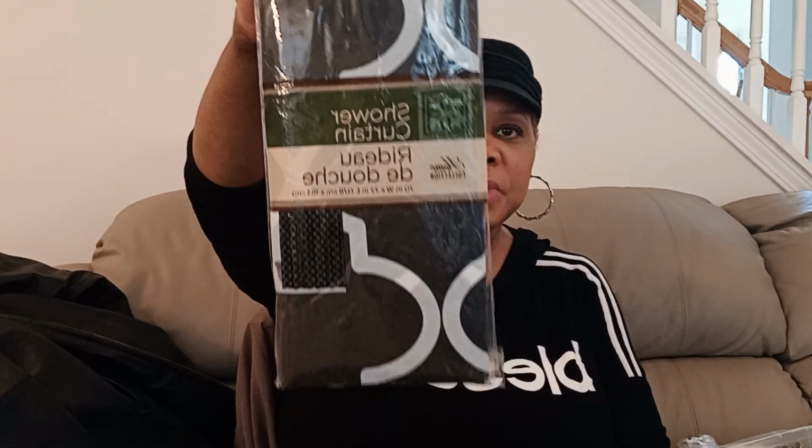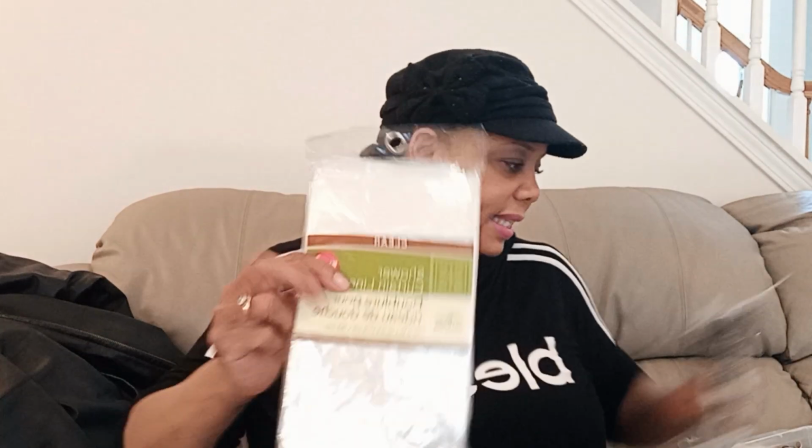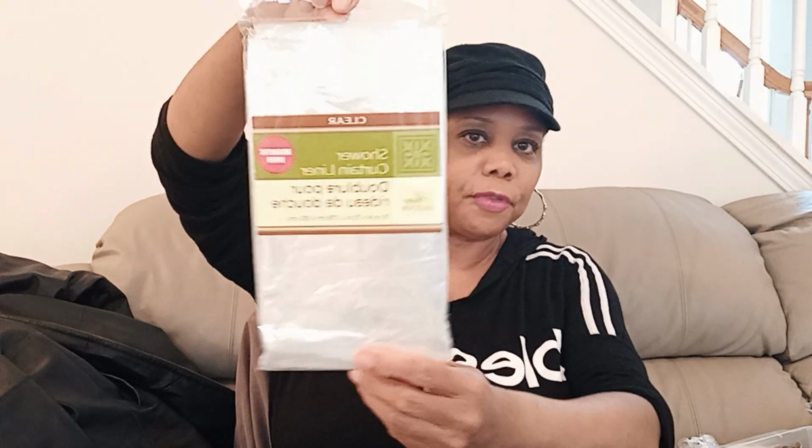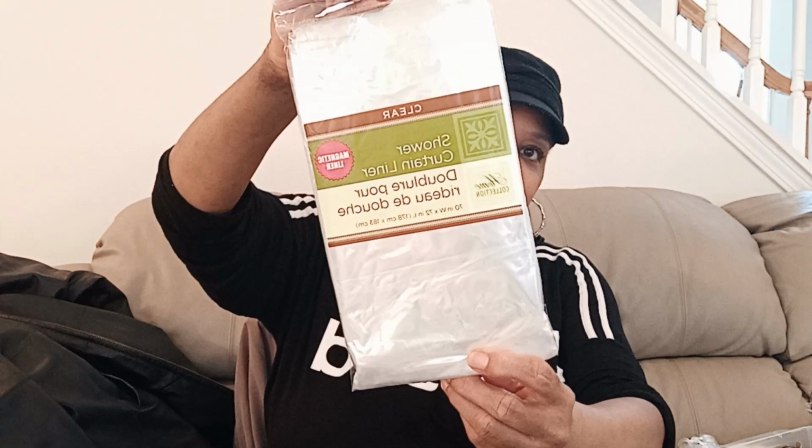Okay, then I got these shower curtains. I've never gotten the shower curtains from Dollar Tree before, but I'm trying to do an inexpensive refresh in my guest bathroom, and they were $1, and I like the print. I like black and white, so I'm gonna give it a try. And then I always get these clear shower liners. Sometimes I'll clean off these liners, but I prefer every 2 or 3 months just to replace them. I throw them away and get another one. So just keep some on deck.